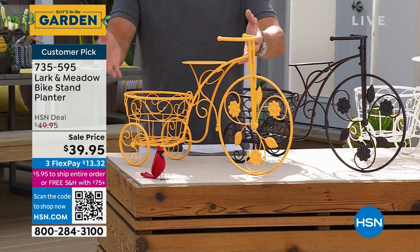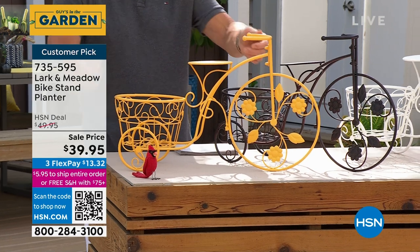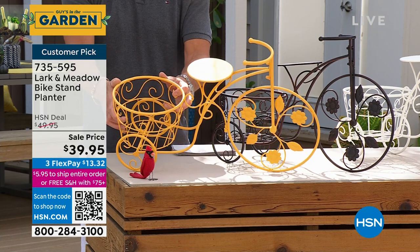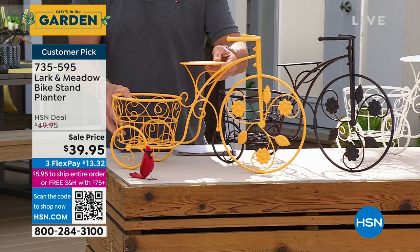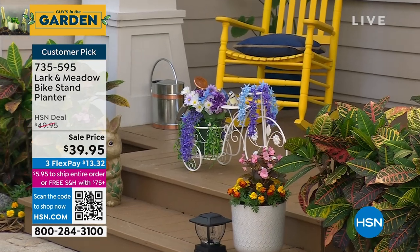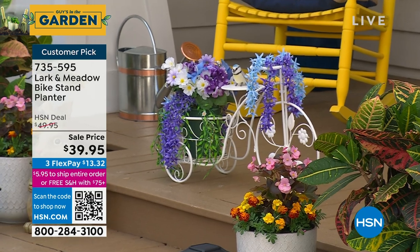If you look at it, it's a beautiful little old school bicycle, double wheel on the back, single wheel on the front, old fashioned handlebars, little seat, basket to put your plant. It is absolutely adorable. It takes 2 seconds to put together, a couple little screws, that's it. And then you can put it outside in your yard. Look at how cute it is in the front of our house in the white. We put a couple of plants on it.